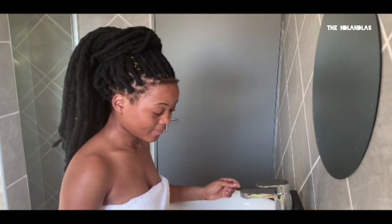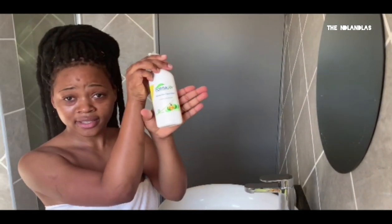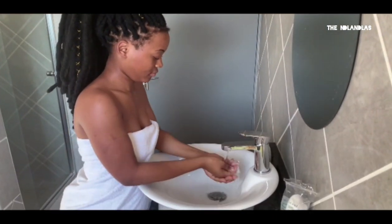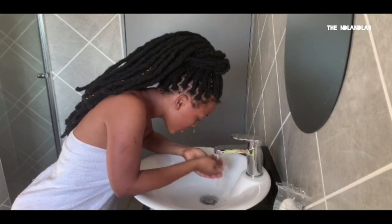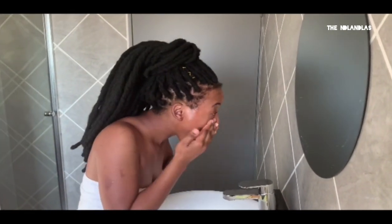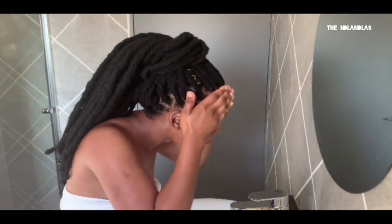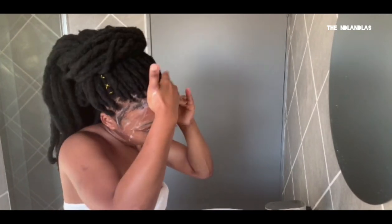First of all, I'll just show you the face wash that I use. I use PortiaM all skin types face wash. First of all, I use not so warm, I'd say lukewarm water to just wet my face, and then I apply a reasonable amount of the face wash on my face, and I just rub it on the skin, and yes, I do apply it on my edges as well to keep them clean.